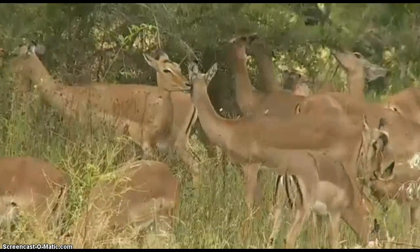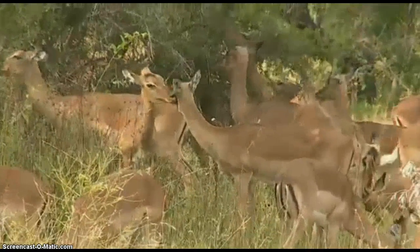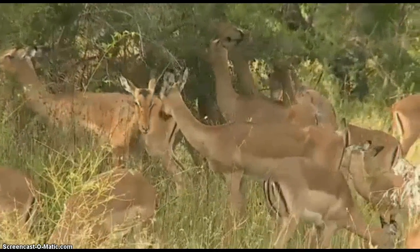See the females at the back browsing on the trees and the females at the front grazing.